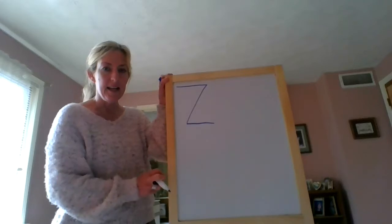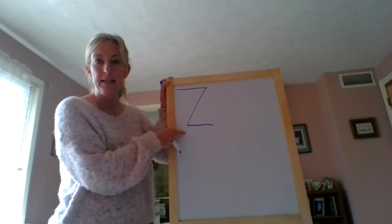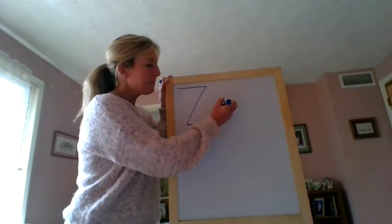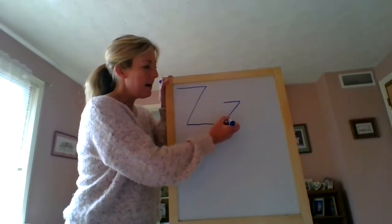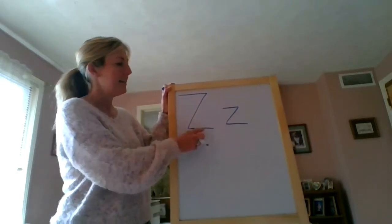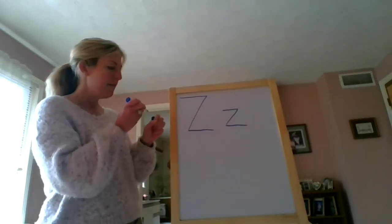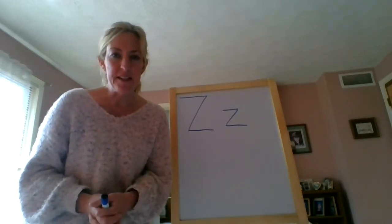Uppercase Z. Let's try a lowercase z. It looks very similar to an uppercase Z, but just smaller. So we're going to start in the middle, little line across, diagonal line down, like a number 7, little line across. There we go. Uppercase Z, lowercase z. Friends, I love the sound of a Z. Do you know what sound a Z makes?